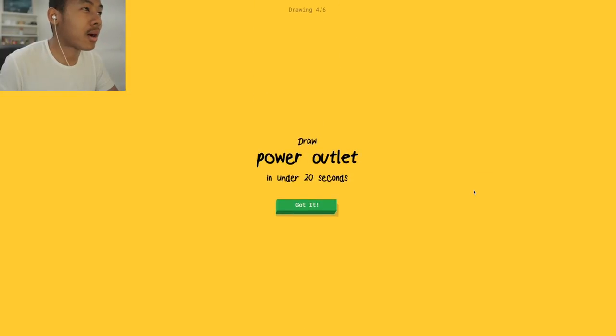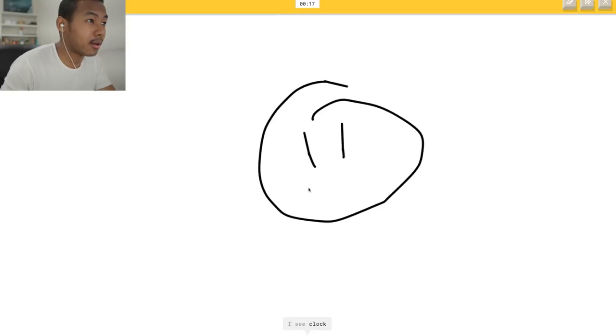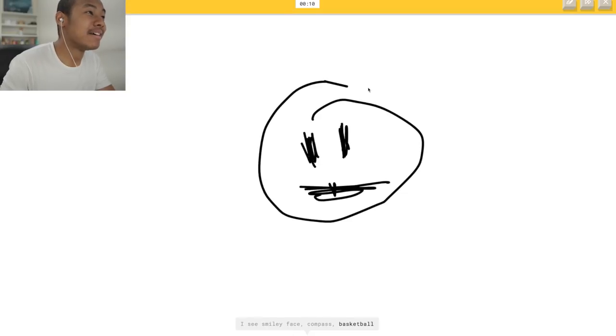Draw power outlet. Maybe I spoke too soon. You know those kind of power outlets that kind of look like a face? You think if I draw a face, you'll recognize it? Let's see. Power outlet. I see clock. Or blueberry. Or alarm clock. Or face. I see smiley face. Or compass. Or basketball.